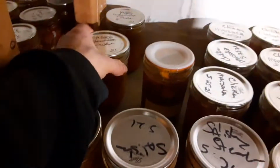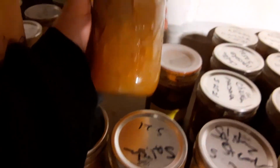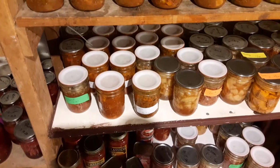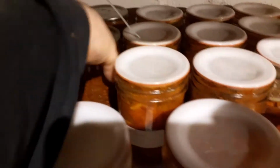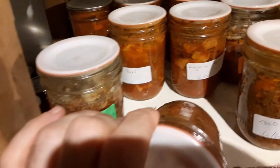And some of that pickled watermelon that I did. It's losing its color in the vinegar, which is making it look kind of strange, but it's still good. And then below that I have more meats and meal things. Beef here. Some Sloppy Joe mix. Actually, no, this is Sloppy Joe itself. It already has the meat in it, so it's not just the sauce.